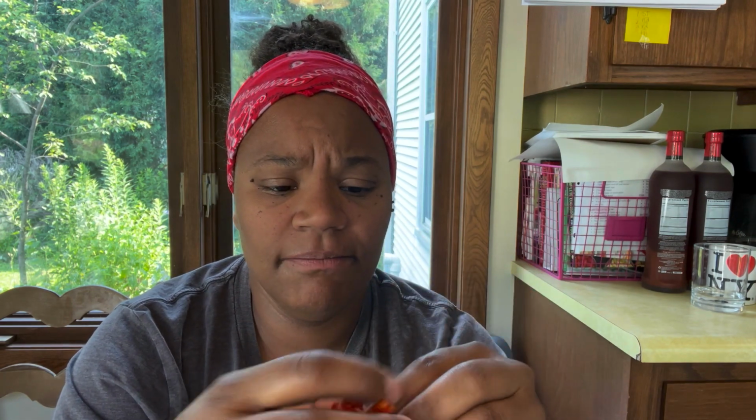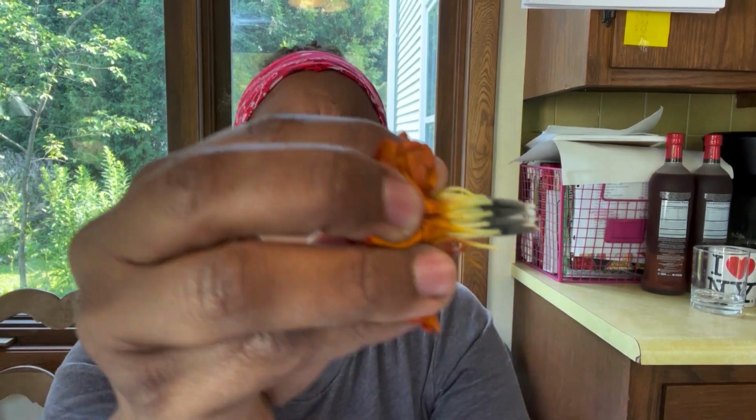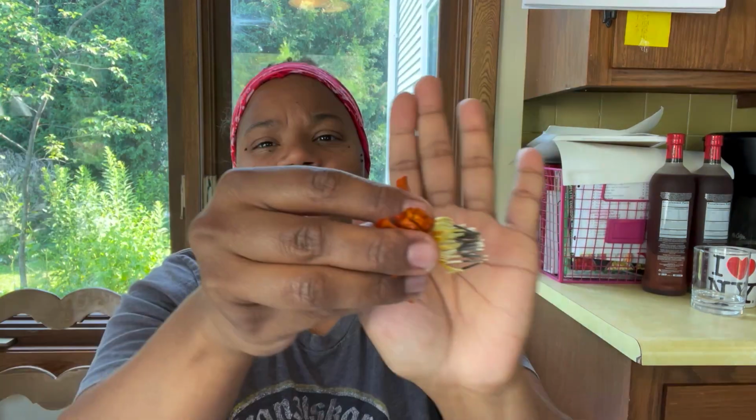So when you're going through and deadheading your marigolds, you'll notice that if you take off this blossom, there's a ton of seeds. I'll take these all out, I'll let them dry. And again, coloring is not too important to me right now. I just want to make sure that I can propagate these and get a good harvest, get some good stem length, get some good root structures.